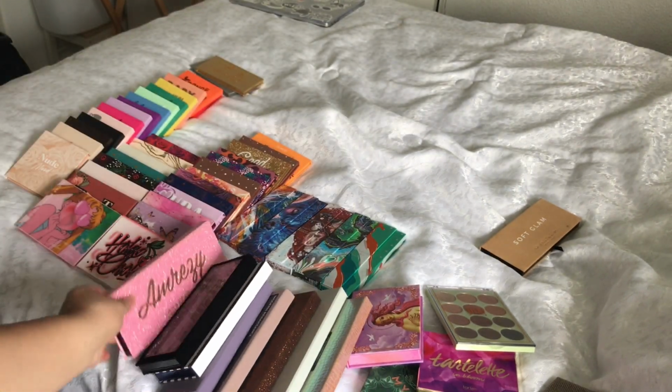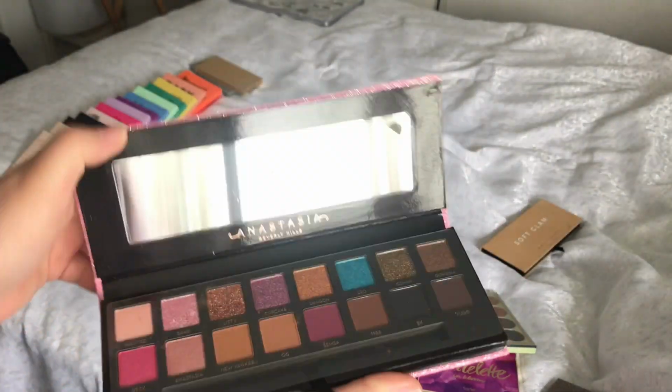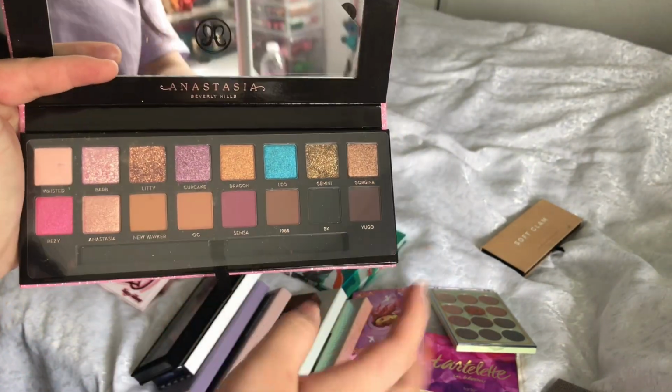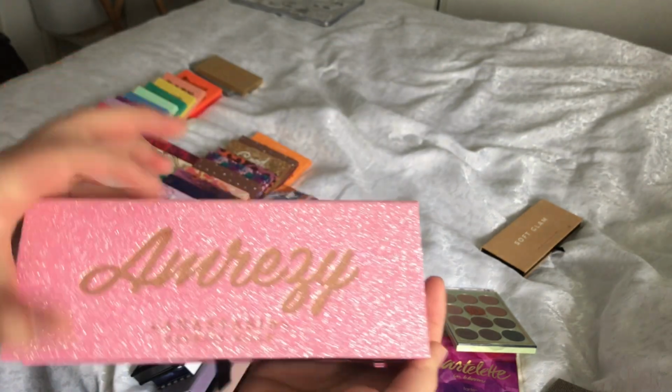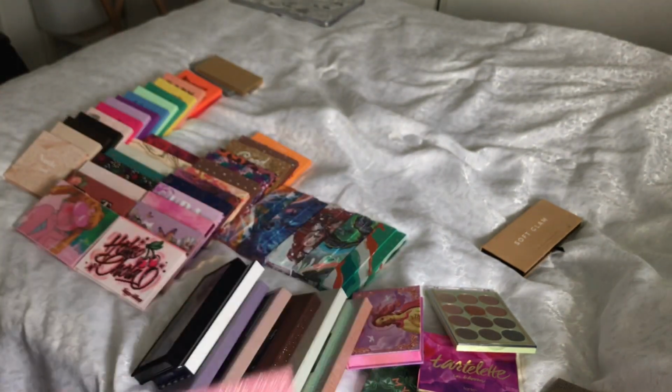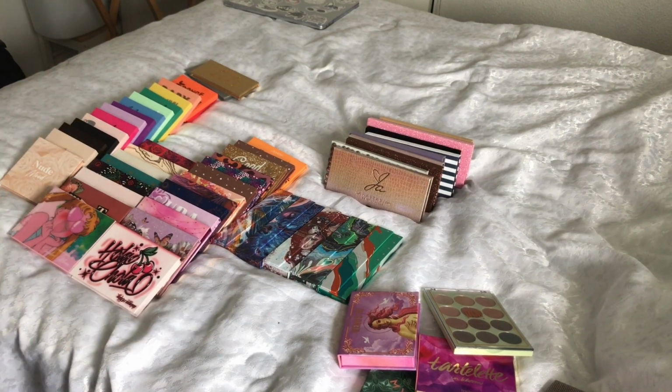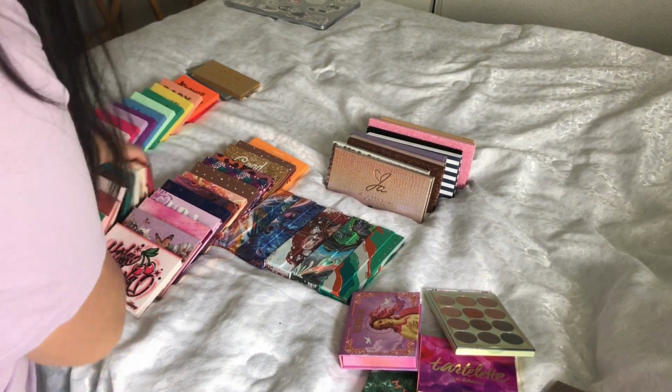Love it. And this is another new one, the Amrezy. Their first larger palette. It is really pretty. It has extra shades, and there's a shade called Gemini, which I love. Okay, let's move on. Now back to ColourPop, the big collection.